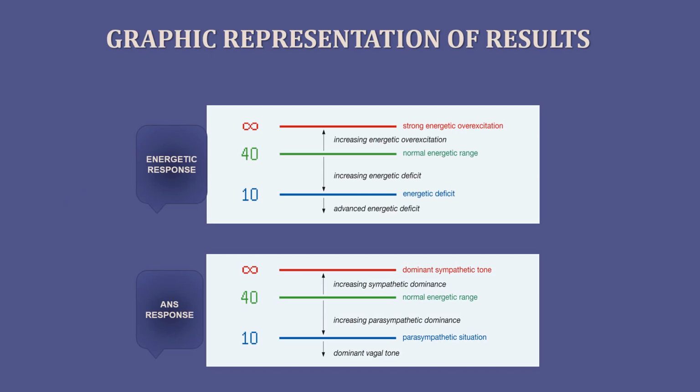And here we can see the graphic representation of the results that the device gives you. We have a very simple scale. We have an energetic response scale and an ANS response scale. You can see it goes from 10 to infinite. In a 40s range, it's a normal energetic range. And if you go towards infinity, it means that we have a strong energetic overexcitation.